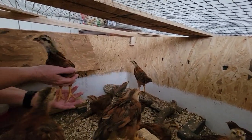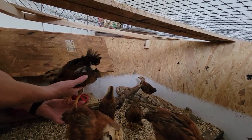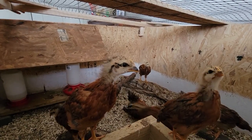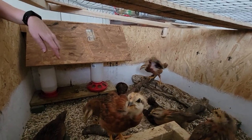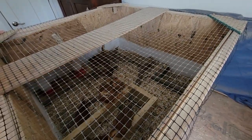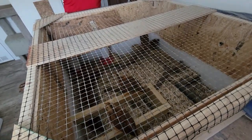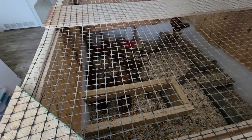And as soon as we can get the coop to a point where we can actually have them out there, we're going to start transitioning them out there. So they can be in their coop. Now this is about our brooder is about a 4x4. And hold on a second. I wanted to get out of there because every time we leave that brooder open for any amount of time whatsoever, someone decides to be an escape artist.